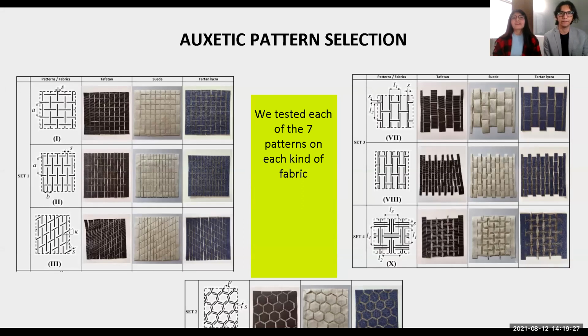So these were the patterns that we chose. We tested these seven structures because, as I said, of the compression that had to have in the body. So we couldn't use the fabrics that elongate too much or that had a really uncomfortable feeling.